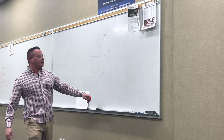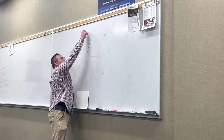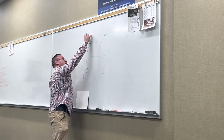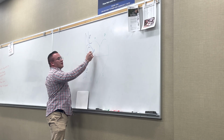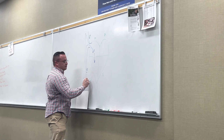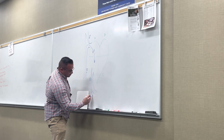Blood that comes to the right side of the heart comes from where? The inferior vena cava and superior vena cava, right? This is going to be dumped into the right side. From here it goes down to your right ventricle. From here it goes to your lungs via the what? The pulmonary artery.